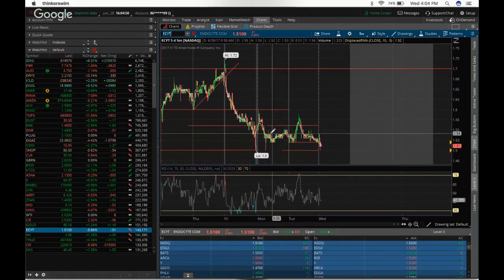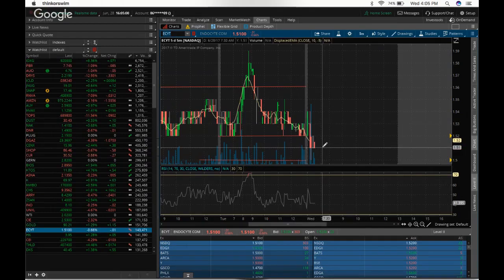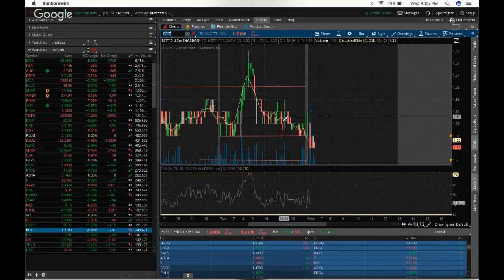ECYT still at 151 to 152, so not much volume there. We have a couple sellers at 152. If it ends up not moving much and it's here for more than like 30 minutes, I'll probably have to try to sell at 152, or just sell where I bought at 151. A lucky person I got in at 150. Very few people, I'm guessing. Yeah, not that few.